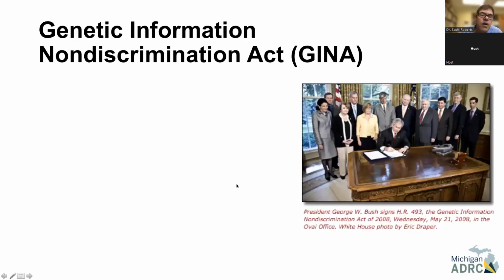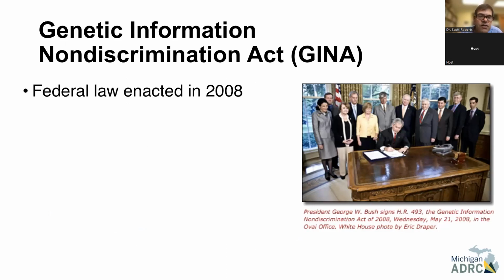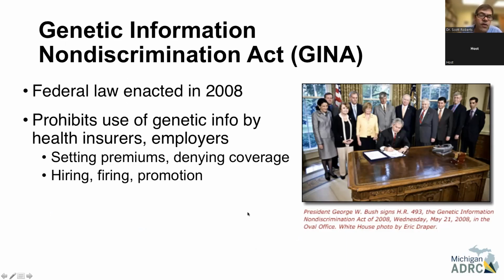Another one had to do with this issue of genetic discrimination. I wanted to tell you a little bit about this broader topic. In fact, there are legal protections against use of genetic information against consumers and patients, known as GINA. This was passed in the Bush administration back in 2008. It's a federal law that prohibits the use of genetic information by both health insurers and employers. So it is illegal for a health insurer, for example, to do a genetic test and say, we're not going to cover you because you're at high risk for Huntington's or high risk for cancer. That's not allowed under law.